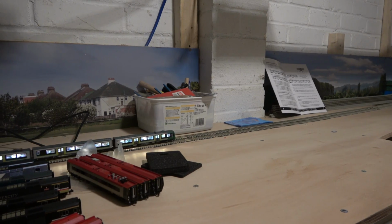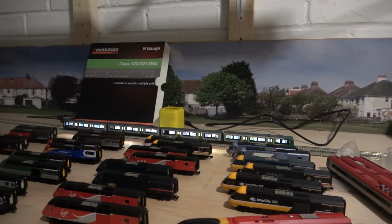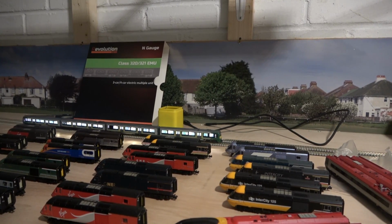It's very smooth, if not a little bit slow for the speed that I've got set on the controller compared to the new measurement train. Let's just speed up a bit.